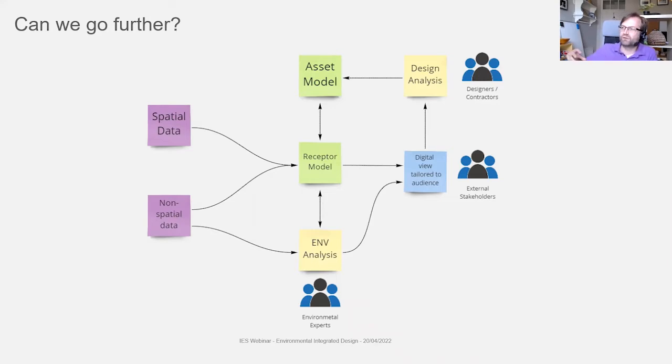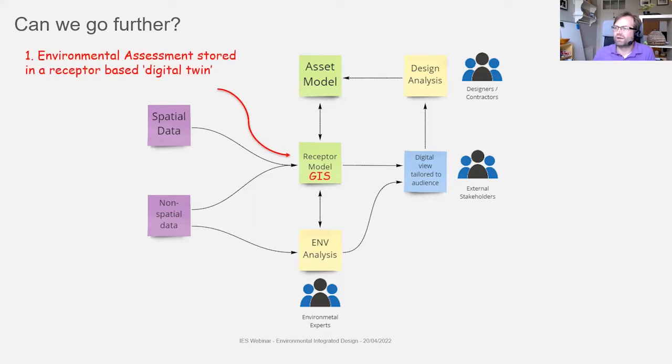And we can first of all do this by creating a central data model for managing the assessment. So we can go beyond just capturing that data in a single place, that common spatial environment. That's a good start, but we need to go one step further. And I think the next step really is to start developing what we can call a receptor digital twin.